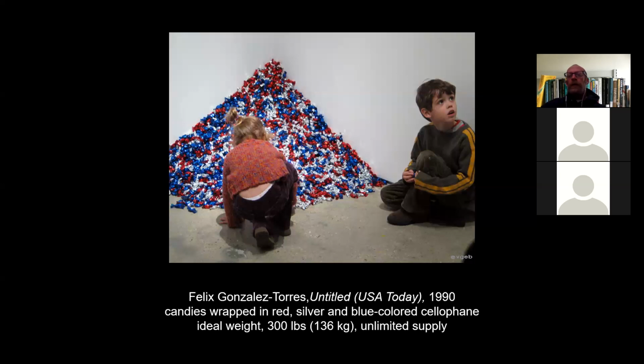Makes me think of the news. Right. Yeah, the newspaper, USA Today, which is similarly a kind of disposable, mass-produced object that is shared out, disseminated, the same way that these candies are being given away. Sorry, go ahead. I guess, pun intended, but it feeds Americans information. Yeah. Like same as this.